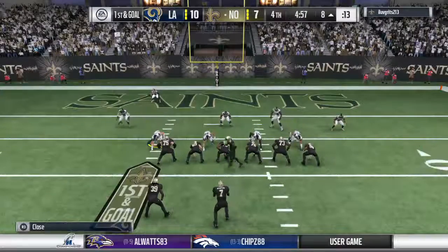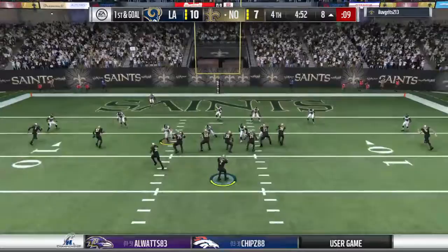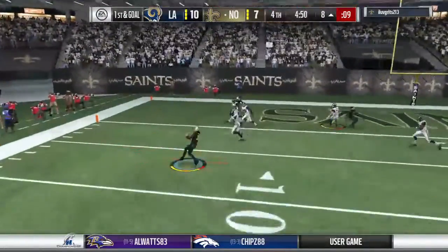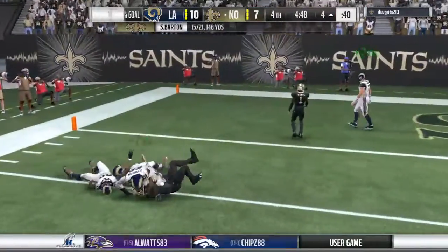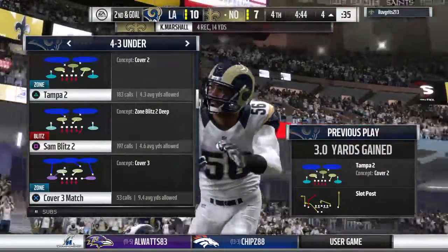No. Check. Patriot. Hurry up. They'll stick with the passing game as he looks to throw. And this is complete. It's Marshall. It'll be a 3-yard gain, and that'll make it second and goal.